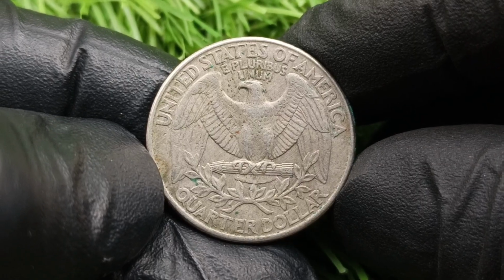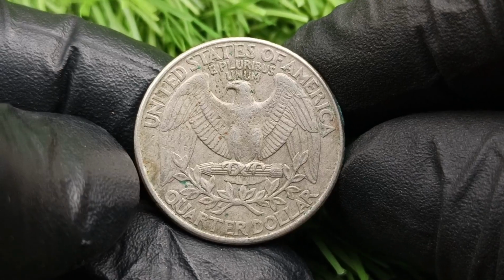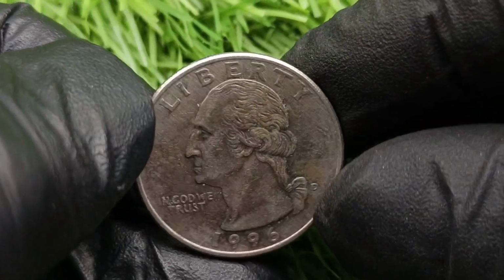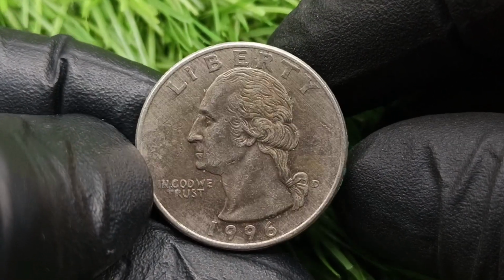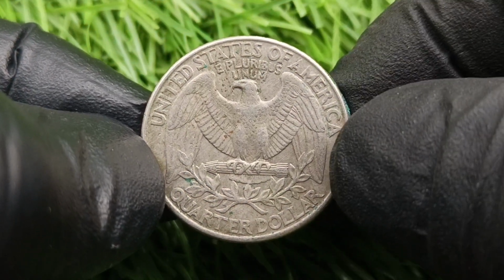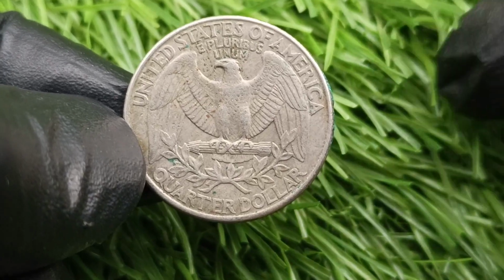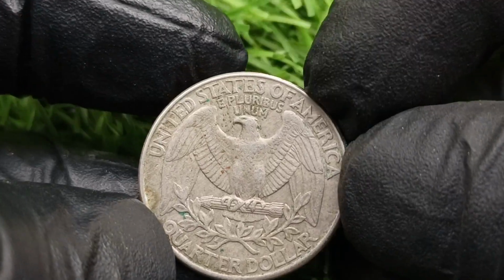The reason was not simply its age, but the fact that time naturally separated common circulated examples from those that survived in remarkable condition. Every untouched quarter became harder to find because countless coins had already spent years moving through cash registers, vending machines, and everyday transactions. Those fortunate enough to remain protected inside coin albums or original mint sets preserved the brilliant luster, crisp details, and fresh appearance they had on the day they were struck.